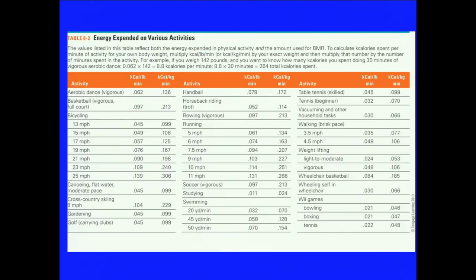This really is just showing you how much energy you expend on various activities, and so like you see, it talks about the type of activity it is, how long it is, and then the amount of calories that you expend.